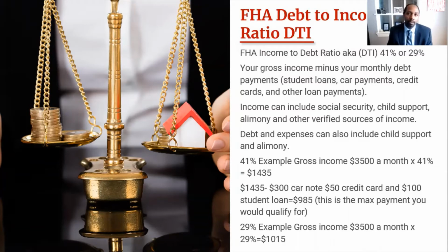But then you have to deduct your monthly expenses such as car notes, monthly credit card statements, any revolving debt that you have. Now, if your student loans are in deferment, some lenders will allow you to not calculate that in this formula. So let's say after your total expenses you're left over with $985. That's what you're going to qualify for as a house note. Now, the 29% formula is still applied, and that's without the expenses, and that comes up to $1,015. What the lender is going to do is take the lesser of the two, and that's what you're going to qualify for.